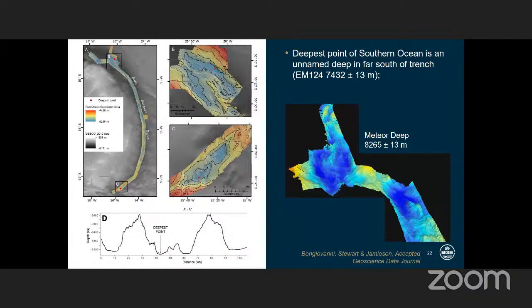So we acquired high resolution data for the entire trench axis, and the deepest point overall is in the Meteor Deep, named after the research vessel that sounded it in 1926 using that early technology. It's worth noting that they sounded 8,264 meters, and using up-to-date technology, we only refined that by 1 meter. I mean, that's pretty good going for early sounding accuracy.